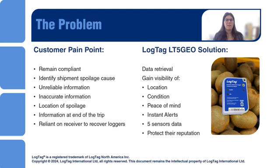As the logger is frequently uploading to LogTag Online, you already have access to all of that data that the LT5GEO has been uploading throughout the trip. So even if the receiver can't locate that logger for you, you've already got the data online and you can remain compliant. This is significantly beneficial for insurance claims as well, to help you identify at what stage in the journey the spoilage occurred so that the logistics journey can be improved for future shipments and you know which party it was that caused the spoilage.